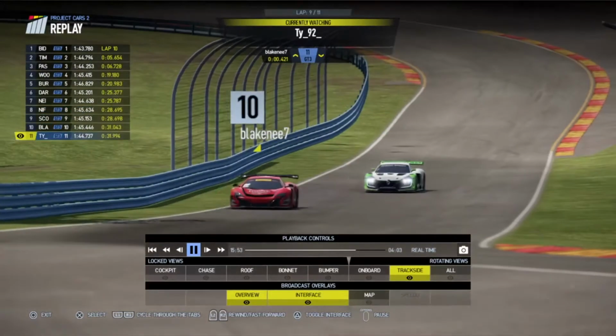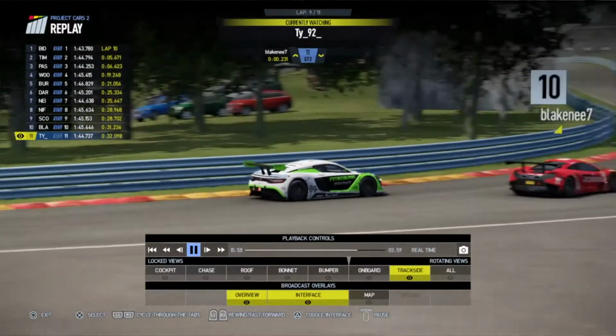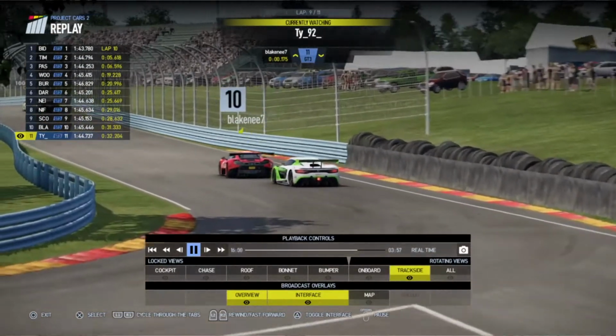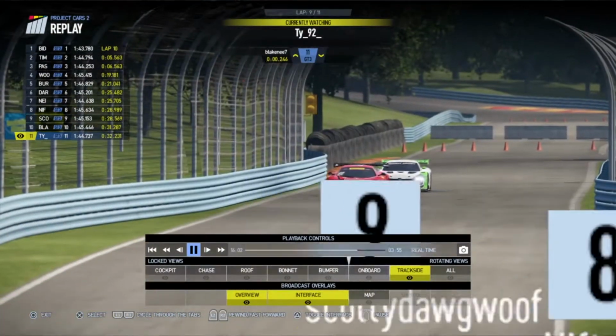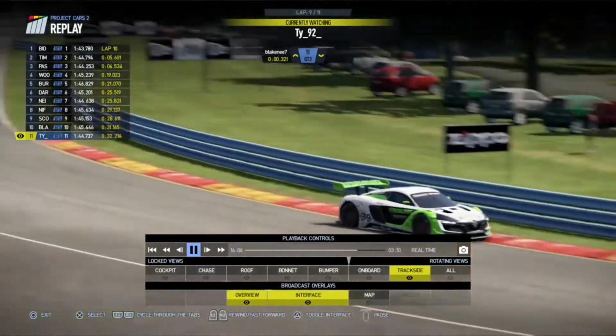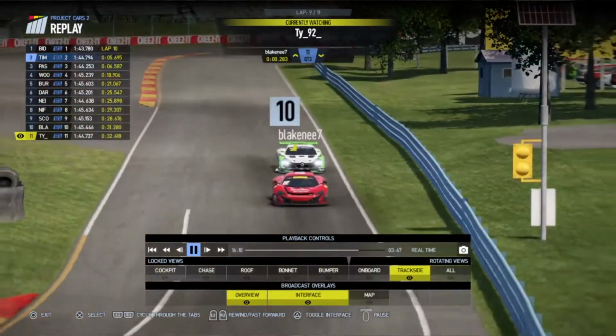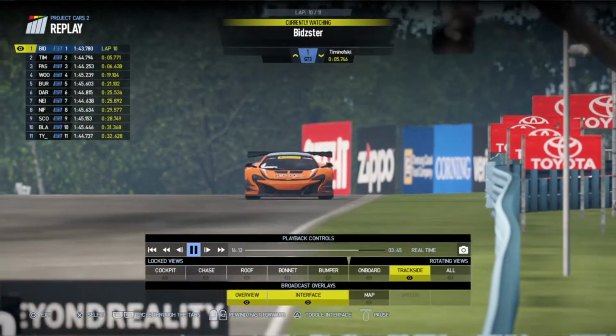TY is actually closing on to the back of Blake here. So TY's finally on the back of Blake. Catching up's one thing though, passing is quite another, as Blake runs a bit wide out of the corner and has to cut back to his line on the way out, and that loses him time, but it also loses TY time because he couldn't find a way around him. So we're approaching 2 laps to go. Bids is already on 2 laps to go, and he's just done a 1:43.7.